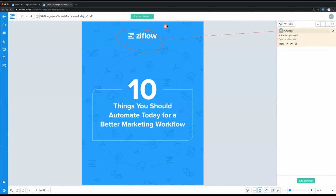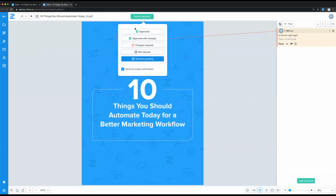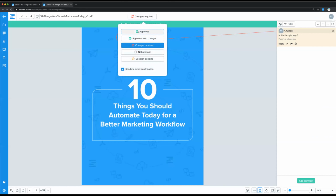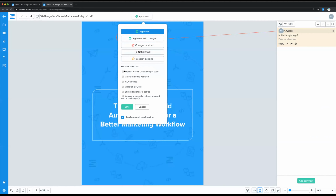And the final thing that Mike really touched on is decisions or logging decisions. So here we log decisions. If I say changes are required, that decision gets applied and that feeds into my activity log right away. But also things such as decision checklists, making sure that all the elements are hit when you're applying your decision. This could be confirming that product names are correct, confirming that phone numbers work. This could be a combination of brand compliance and regulatory compliance. This could focus solely on brand compliance, or this can focus solely on regulatory compliance as well.